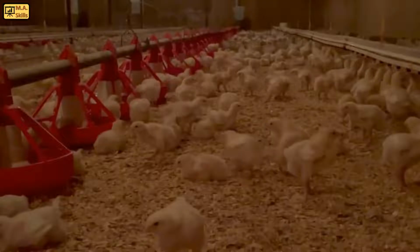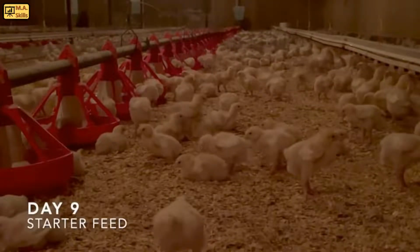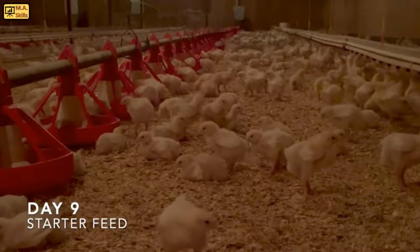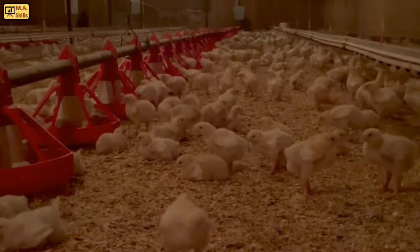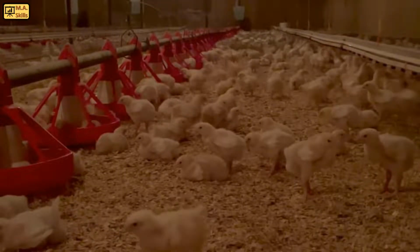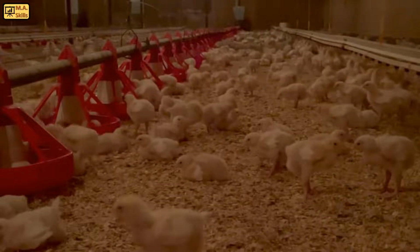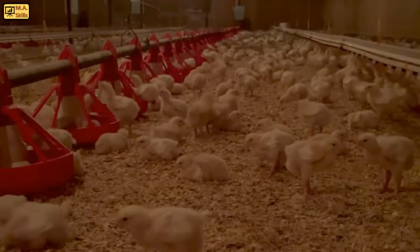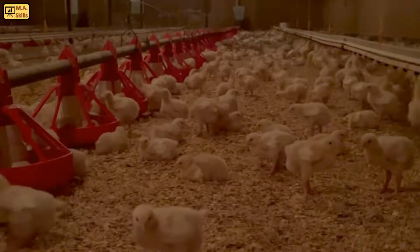Let's move on and continue watching the Tara's barn. So the birds have been with us now for 9 days. They are weighing in this morning at 213 grams on the scale. Slightly behind the charted schedule, but not too concerned considering it's only the middle of the second week that they're here. They are drinking 80 mils of water per head per day.